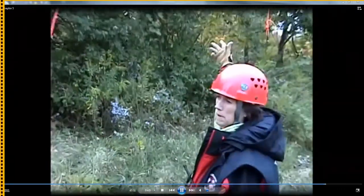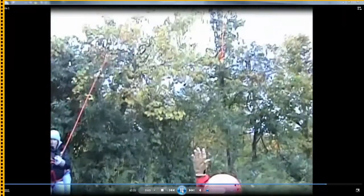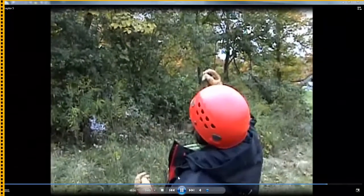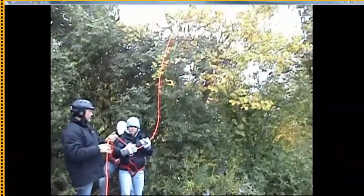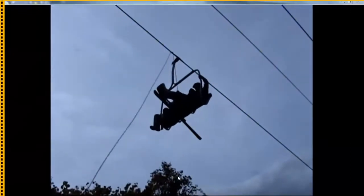So we're going to see they're actually pulling up the load line with our locking carabiner attached to it. They don't pull up the rescue chair, because all we're doing is attaching our locking carabiner to the sit ski's webbing. So now the guide is going to help the adaptive skier hook it up to his webbing.